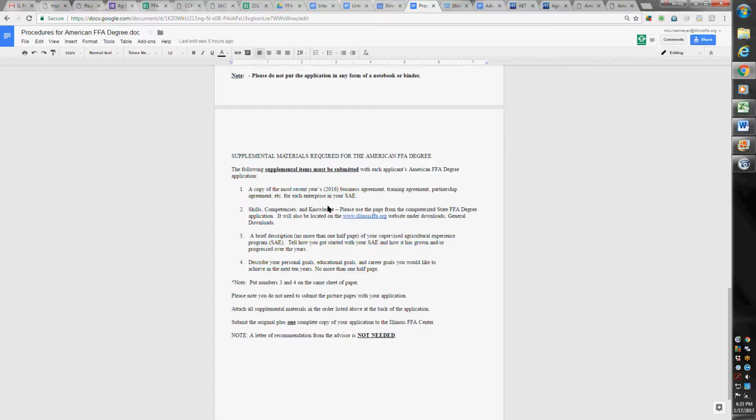So it's essentially three extra pages: one, the business agreement, two, the skills, competency, and knowledge, which came from your state degree application, and then three, which is really 3-4, but it's just one page, half about your SAE, half about your future goals. And then you attach those and you send those with your original application and your copy application. So submit the original plus one complete copy and send that to the FFA Center.